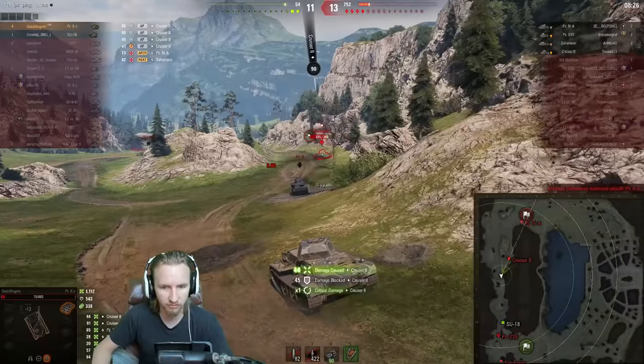Alright, that's not a bad result. Got to watch out for this 40 TP. Is he going to shoot me? He is. I've actually done pretty good without gold spam, he says, as he starts to load the gold. Well, that is a good result. You know, we got rid of a tier 8. We've crippled a tier 6.